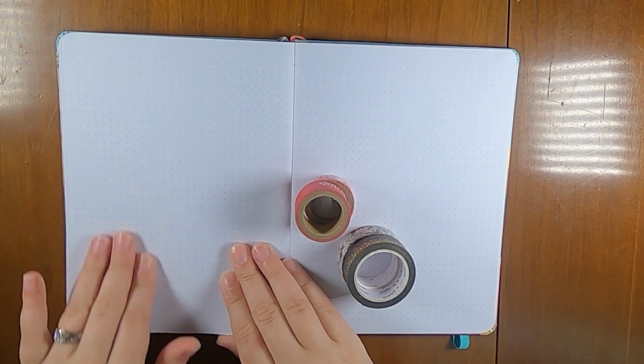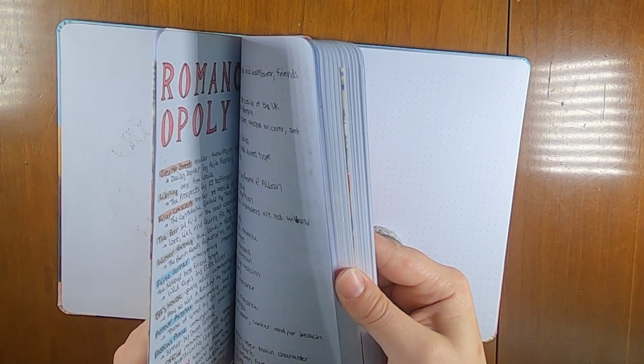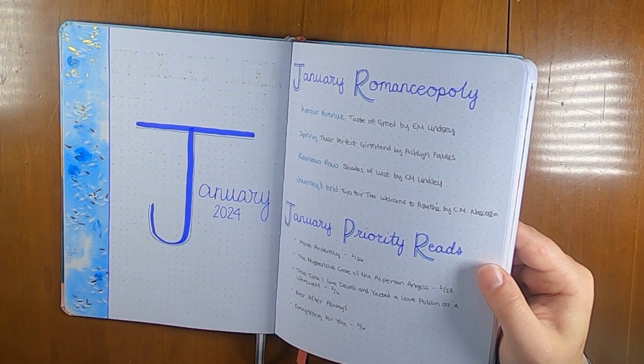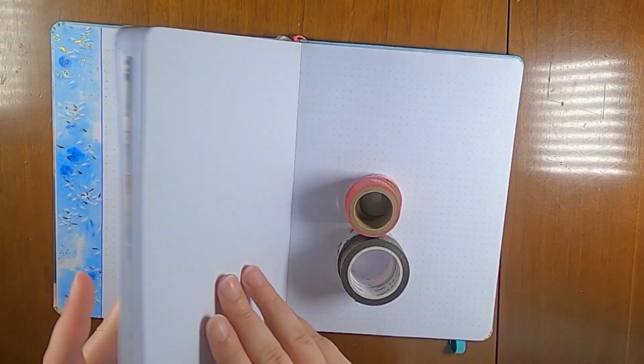My plan is to do kind of a vertical setup like I did way back in January. This kind of setup, I'm going to try to stick with a similar vibe, I believe, for this month. We're going to see how that goes, but that is pretty much the plan.